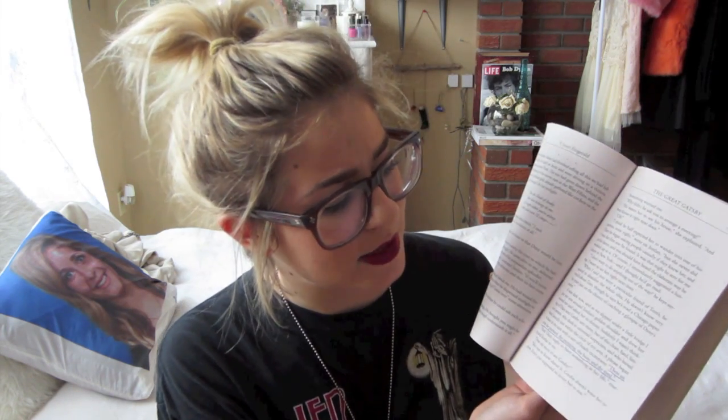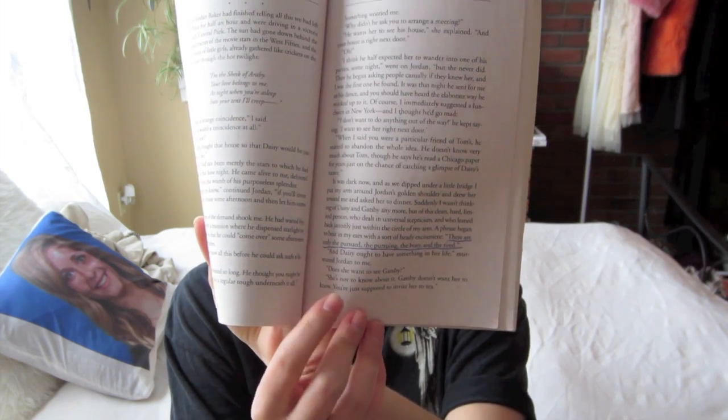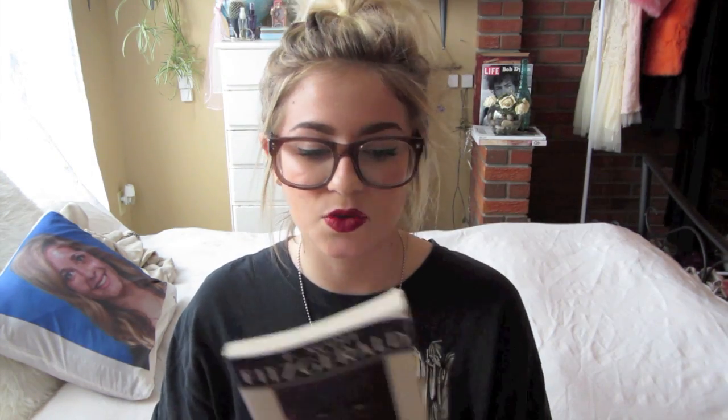Here's one. There are only the pursued, the pursuing, the busy, and the tired. Preach it, Fitzy. Preach it. Oh, I love this line. Scarcely human orchid of a woman. Exactly. Anyway, if you haven't read this book, I definitely recommend it. It's a really quick read and it's a classic.